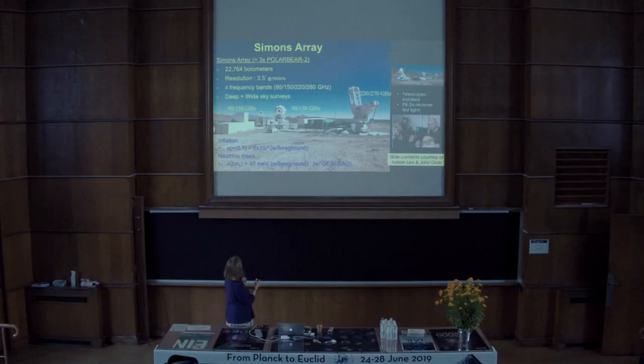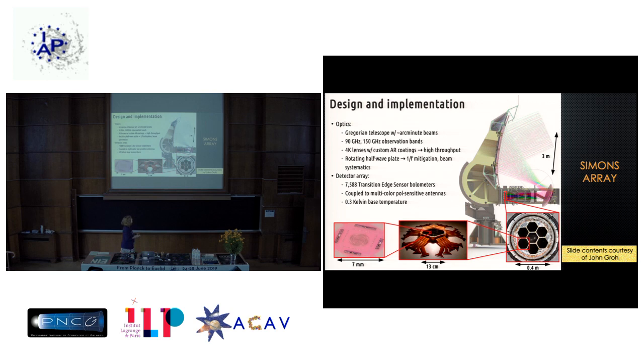These are some design goals that the instrument set out to try to meet. Here's a bit more of a slide from John Groh, somewhat analogous to the slide I showed for ACT, just showing the off-axis Gregorian nature of the telescope. It also has multiple lenses. These large aperture telescopes have gone that way. And it also uses these large 6-inch arrays, but more of them. It uses a slightly different type of transition edge sensor coupled detector.